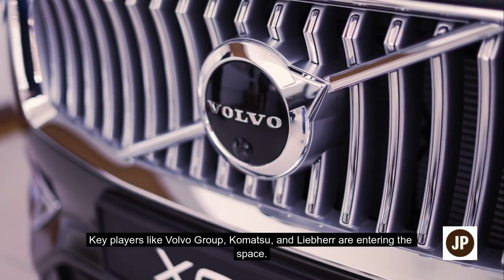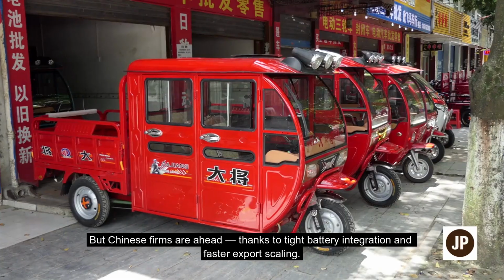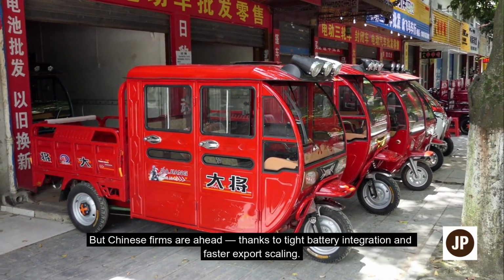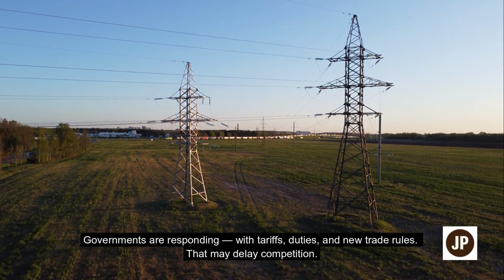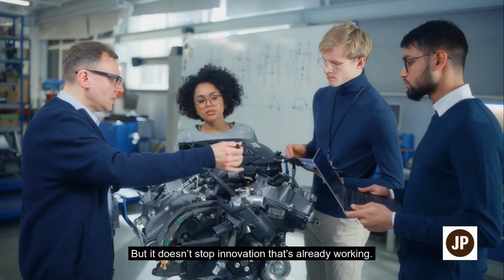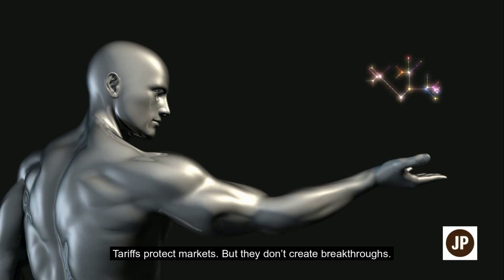Key players like Volvo Group, Komatsu, and Liebherr are entering the space. But Chinese firms are ahead, thanks to tight battery integration and faster export scaling. Governments are responding, with tariffs, duties, and new trade rules that may delay competition. But it doesn't stop innovation that's already working. Tariffs protect markets, but they don't create breakthroughs.